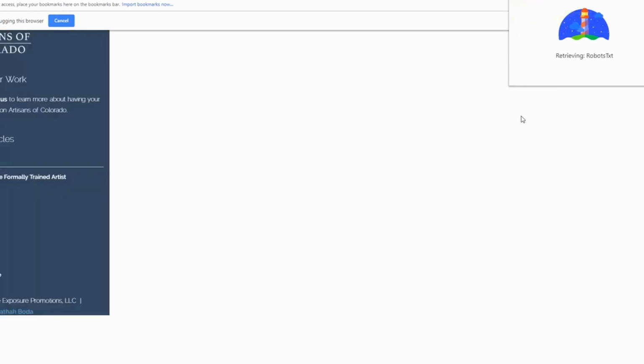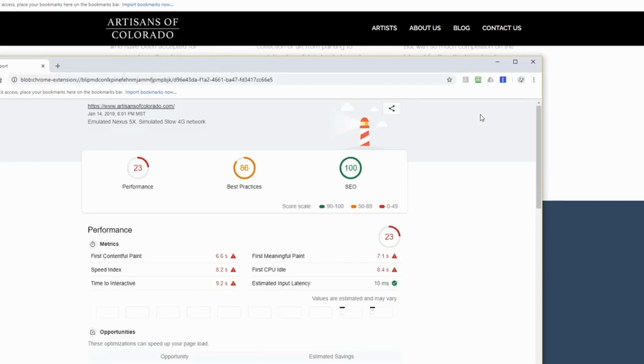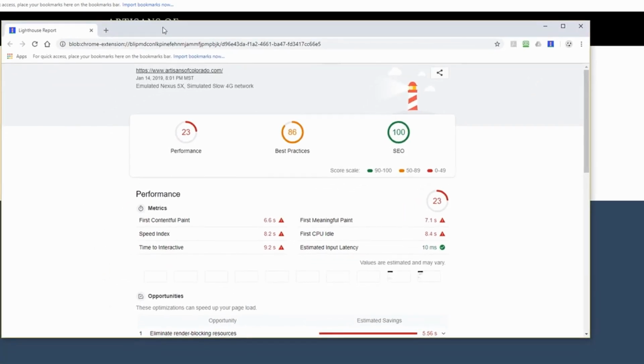Normally what Lighthouse will do is you'll see it going through its paces. It's checking various configurations of the site, and then it's going to open a new browser window, and it gives me a report. Now notice it's given me a 23 on performance.